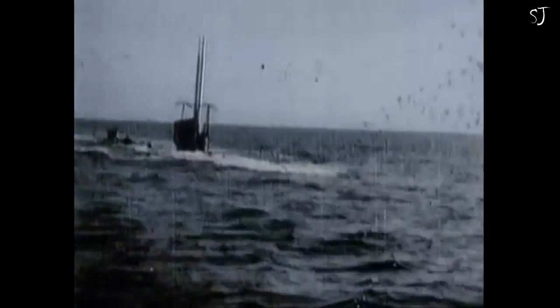Another crucial weapon, which had a revolutionary effect on warfare, was the submarine. Armed with the torpedo, an invention which had already frightened naval commanders the world over, the submarine soon proved that it could threaten any battlefield.